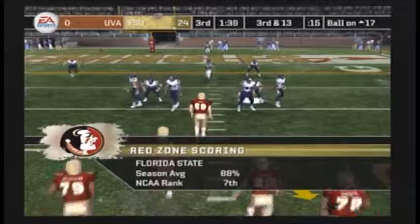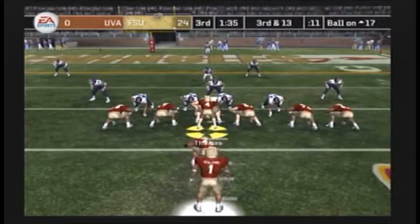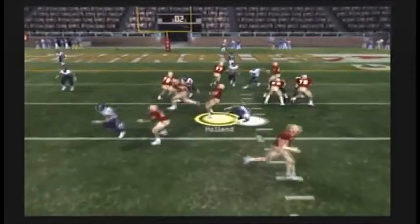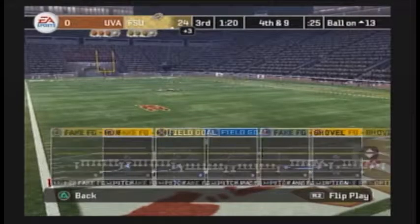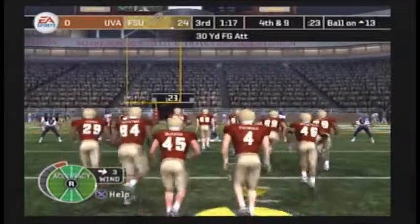Florida State rarely comes away empty-handed once they get into the red zone. Brad, they have one of the best red zone percentages in the country. I'd be surprised if they didn't get some points on the board here as well. Handoff up the middle. Can't wrap him up. Sharp tackles him at the 13. He carries the ball for 3, maybe 4 yards. Fourth down. This kick will be from about 30 yards out.